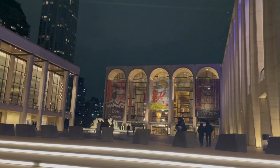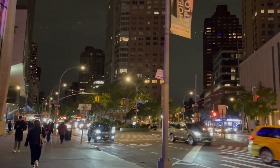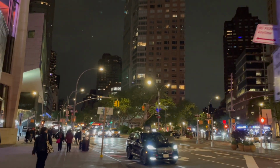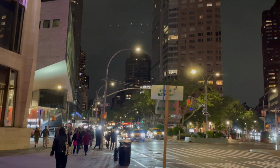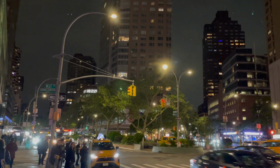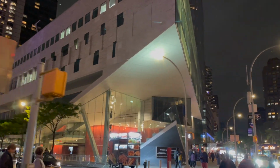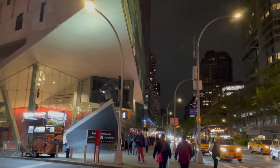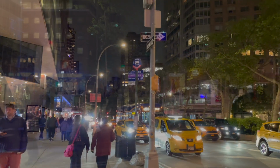So the work that we're showing off underneath Lincoln Center is Artemis, Acrobats, Divas, and Dancers by Nancy Spero. Spero was a longtime resident of New York City during her lifetime, best known for her feminist art and her activism that began in the late 1960s. The mosaic that we're going to be seeing is actually one of the artist's final pieces. It was installed in 2004. She died in 2009. And it pays homage to Lincoln Center, where we just started off a little bit ago, and that world-class center of the arts that the subway station serves.